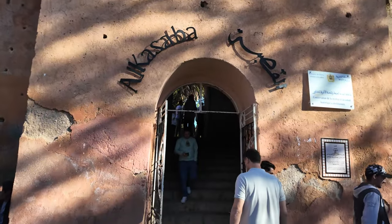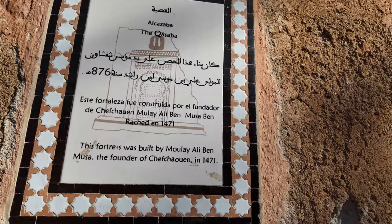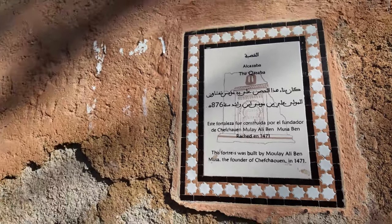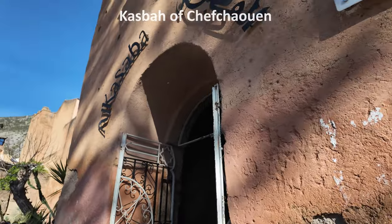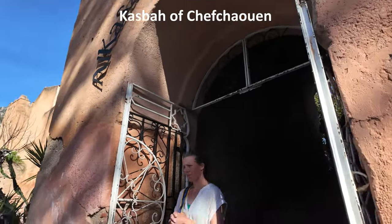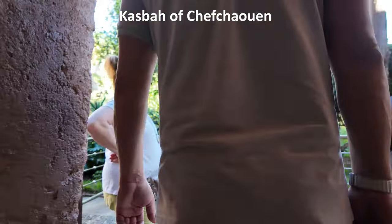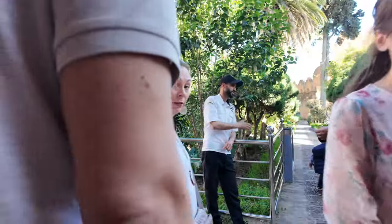Chefchaouen was founded in 1471. Ironically, for such a pretty peaceful place, it began as a fortress to resist Portuguese invasion. This fortress, or Kasbah, is located in the main square and is the oldest part of the city. Can we go in? Yep.